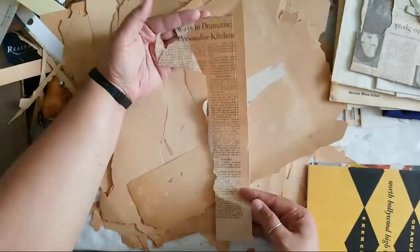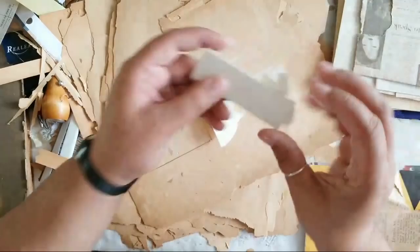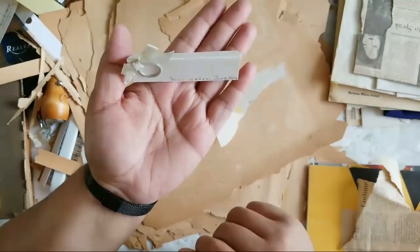This is a newspaper clipping. This looks like another little name card that sat in front of her. It has a little ring on there.